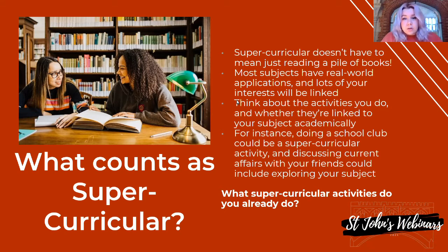It's quite possible that you could already be doing supercurricular exploration without even knowing it, because something as simple as discussing things with your friends could count as a supercurricular activity. So I think it's quite important for you to think about, what activities do I already do? Do they count as supercurricular? And if so, make sure that you're thinking about them and engaging with them academically.